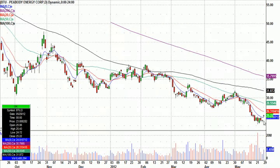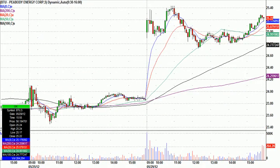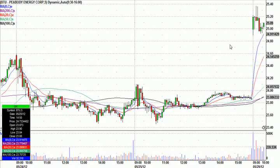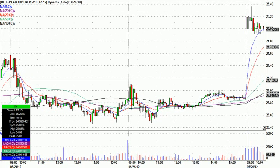BTU, one of the coal names, was gapping up above about a week's worth of trading. I don't like to dive into these at the open, but I thought it had promise. When it came down and was basing right here, I basically called it over this red candle. I used the announcements feature and gave an exact trigger and stop: 25.06 with a stop 14 cents below.